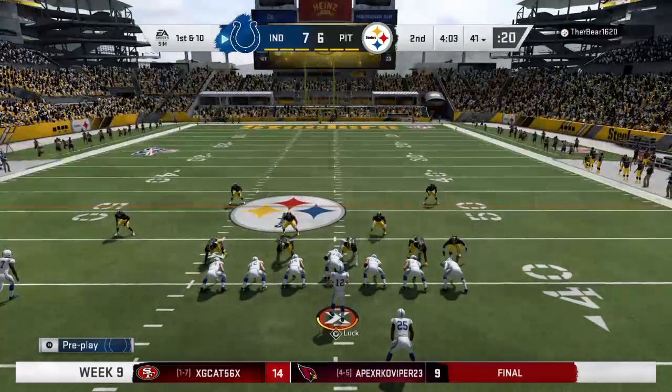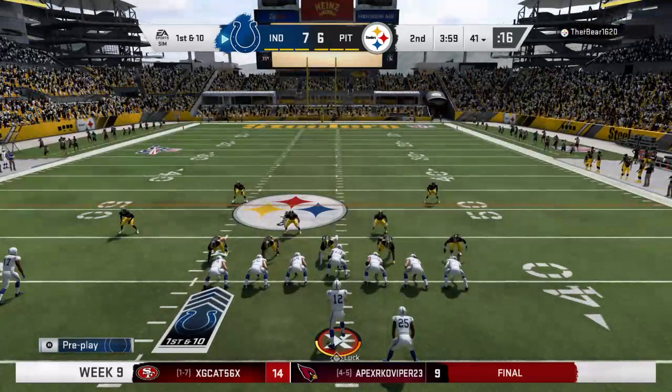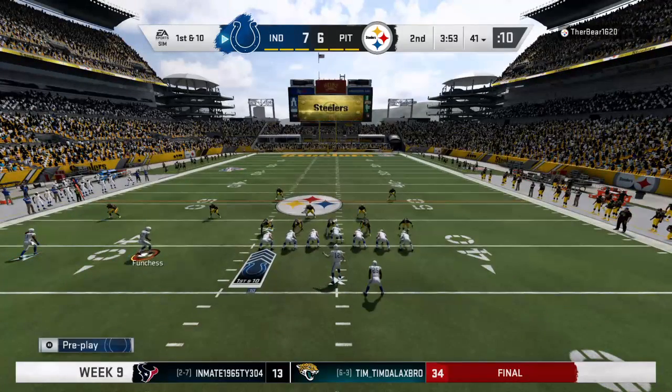Check out. 1, 2, 7. 50. Hey, we've got to get this stop here, D. Kill. 540. Easy. Alert. Go.